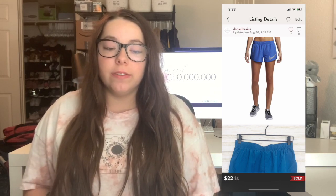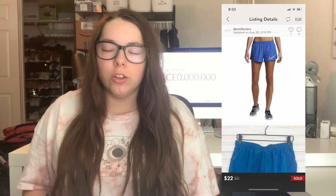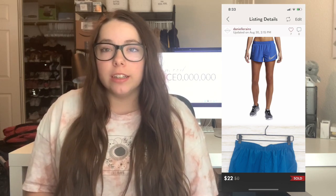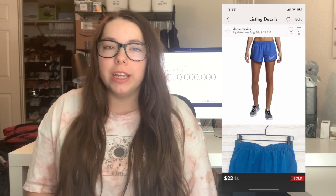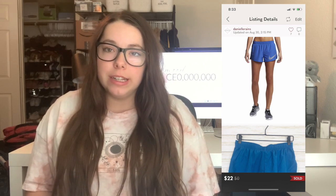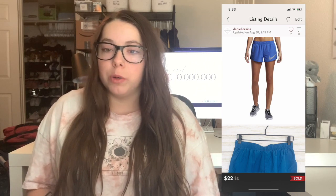These were also from a flip lot. They took about a month to sell, so pretty fast. Nike shorts are just not really a great mover for me. They used to sell okay, but I feel like they just sit now. And these were new with the tag, which is why I thought they would still do pretty well, which they did.